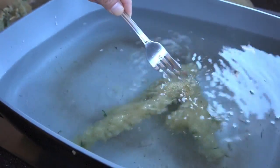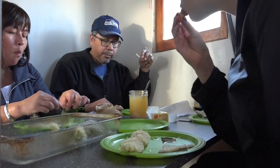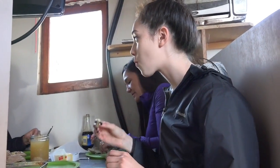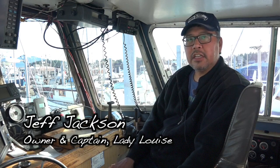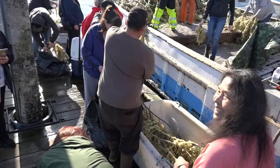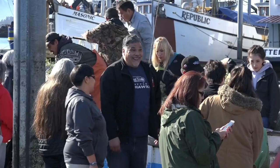Yeah. We had a great dinner on the boat with donated dry fish, seal oil, and everybody enjoyed the herring eggs on kelp and on the hemlock branches. There's a sense of satisfaction in giving back to the community and helping our elders, putting a smile on somebody's face.